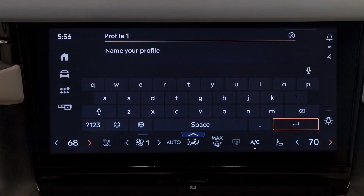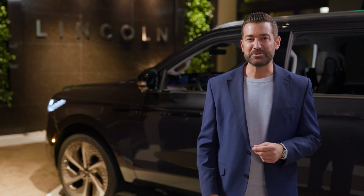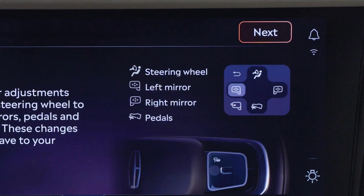Next, name your profile and tap the return key on the keyboard. You will automatically be taken to adjustments. Follow the prompts, making adjustments to your mirrors, steering wheel, and seat. Any changes to these settings after a profile has been created will automatically be saved.